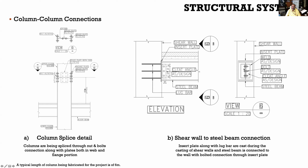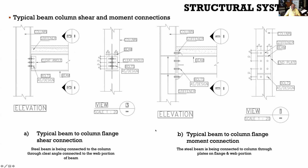So it is connected at the web level here with bolted connections, and what you put here is a steel plate, which is connected through lug bars, and then it is connected through nut and bolt. Similarly, each joint will transfer the load. You have a slab; from the slab, the load will go to the beams, and the beam will transfer this load through beam-column connections to the column. So beam-column connections are very important for structural integrity and for achieving the desired performance.